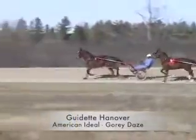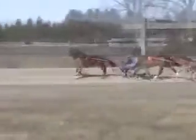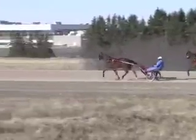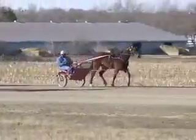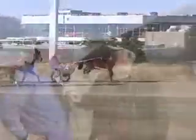Second set, we'll start off with the filly I know you particularly like, Guidette Hanover, an American Ideal filly, 6,000 out of Harrisburg. Yeah, I was sort of shocked we got her for that. Tim Klemenzik and I, Tim had me look at her when I went down to Hanover, and I liked her a lot. When we got to the sale, Tim didn't like her because she's back on her knee a bit.